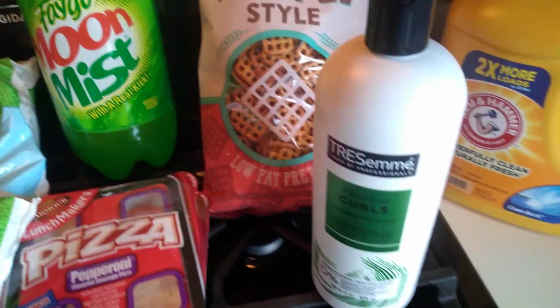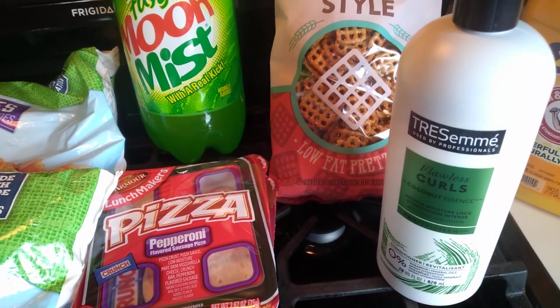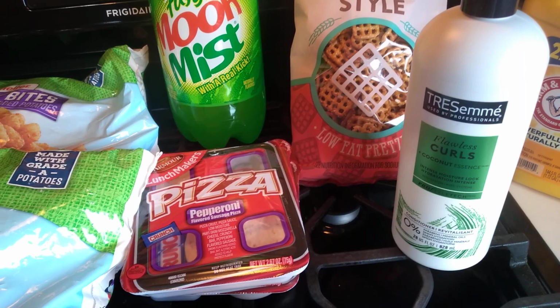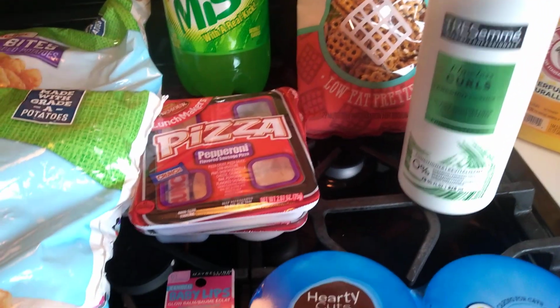This was $5.99 for the 28-ounce Flawless Curls. I don't usually use Tresemme. I got all freaked out when they put that thing that says make everybody's hair fall out and burning their scalp because it had that DM.